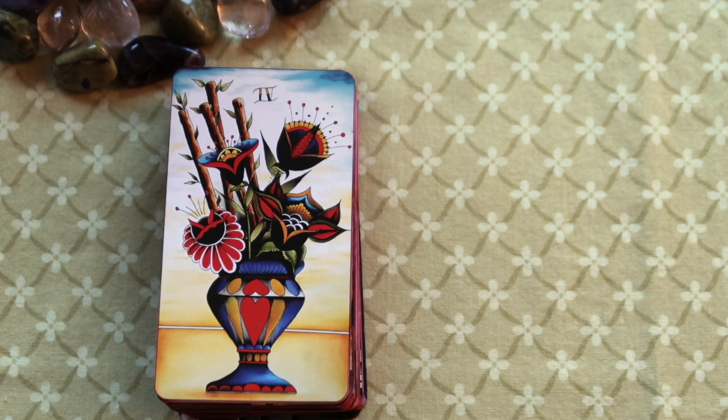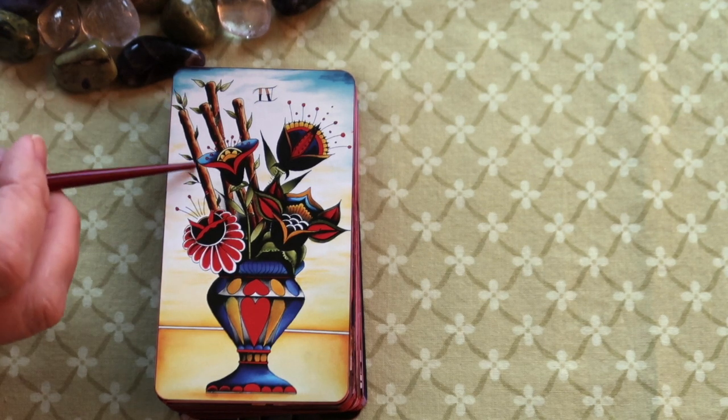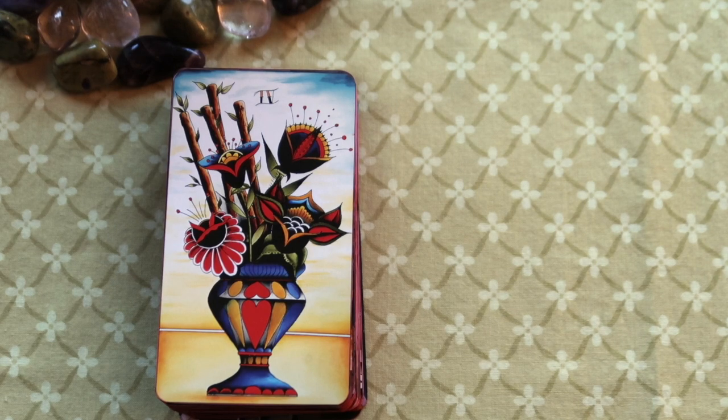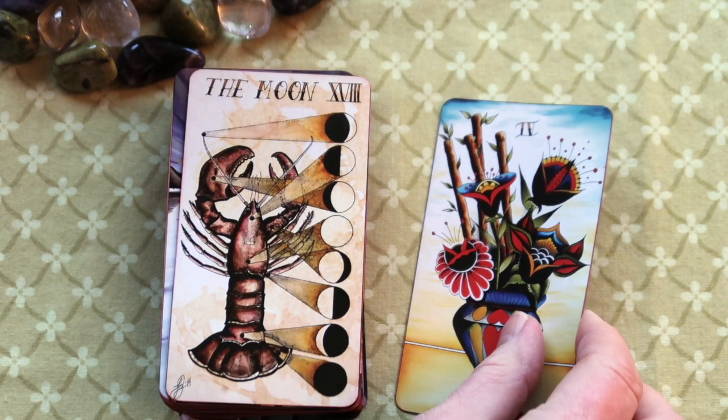This is a trimmed copy of the 8 Coins Tattoo Tarot by Lana Zellner. Another deck, richly colored, rich in symbolism. Love this 4 of Wands, how the feminine energy of the flowers balances the masculine energy of the wands to create the stability. It just makes so much sense to me.